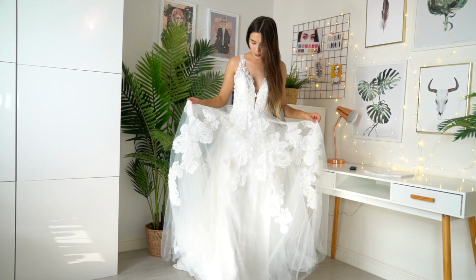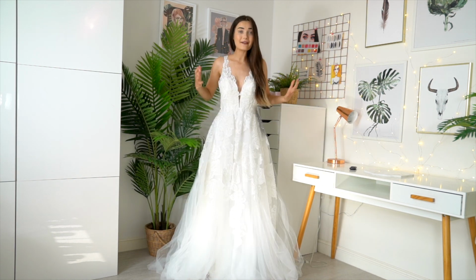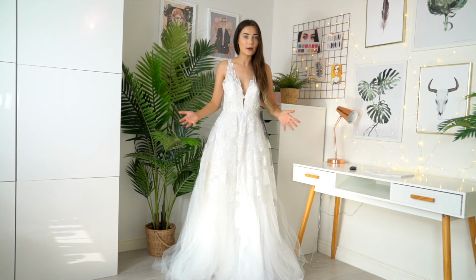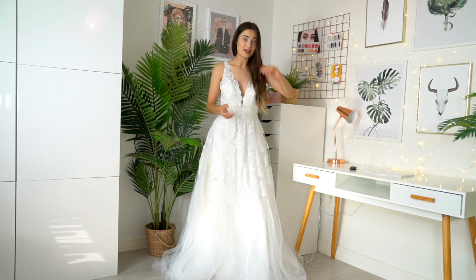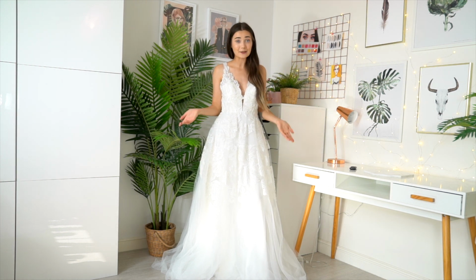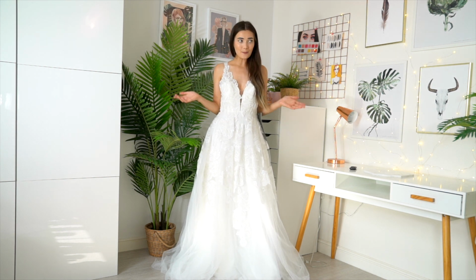I just love how poofy it is. I love all the layers. It's just so freaking beautiful. It fits literally like a glove. I feel like I would literally be able to wear this to my wedding day with no tailoring, or maybe minor tailoring. And that's very difficult to come by on a wedding dress. A lot of the time, even when you buy one like this from a store, you still have to tailor it to your own body shape and stuff. So for this one to fit so nicely, I'm pretty shook.